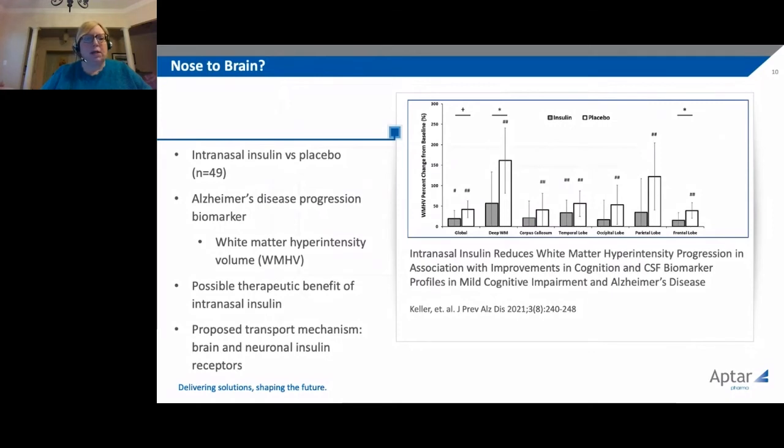This was a study that looked at 49 adults who received either intranasal insulin or a placebo for a year. And in this study, they were looking for a biomarker that is indicative of Alzheimer's progression. So that biomarker is white matter hyperintensity volume. And that's what we see graphed here in this figure. We have the biomarker versus various regions in the brain. The gray is the insulin and the white is the placebo.